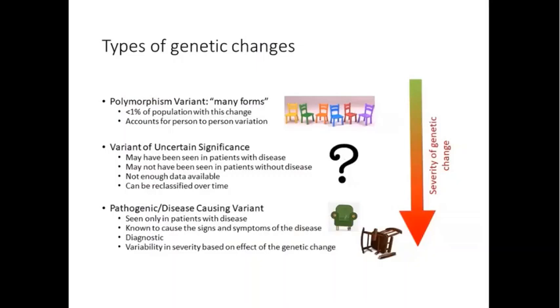And so we're going to talk about the two bookends. I'm going to talk about the non-disease state changes, and then I'm going to talk about the disease, and then we're going to talk about what kind of falls in that gray area in the middle. So the very top is a term called polymorphism. Now, polymorphism basically means many forms, okay? A lot of times you'll hear this called a variant. You won't hear a polymorphism called a mutation. You'll just hear it called a polymorphism, or a polymorphism variant. And again, it just means many forms.